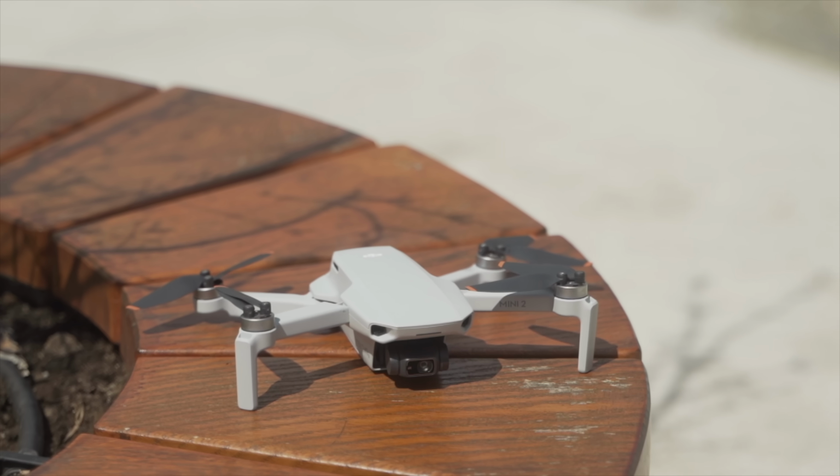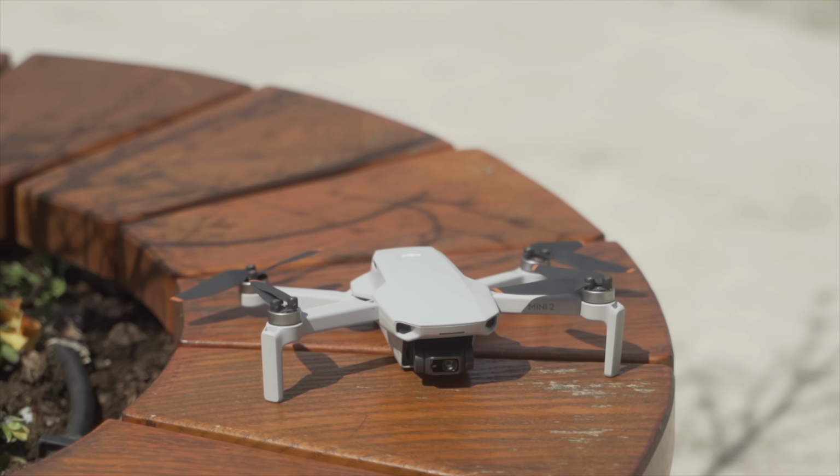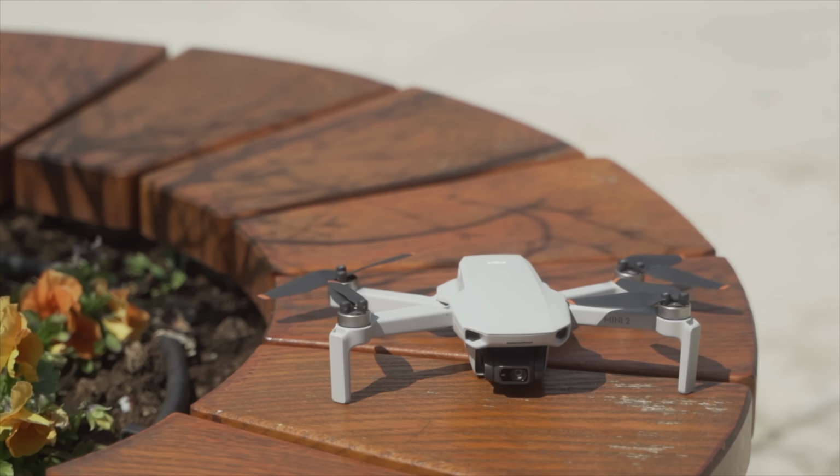You have to keep in mind this is an entry-level drone that is perfect for people who have never flown before, or just looking for a nice piece of tech that they don't have to register, they don't have to get really deep into, so they can create some great looking shots.